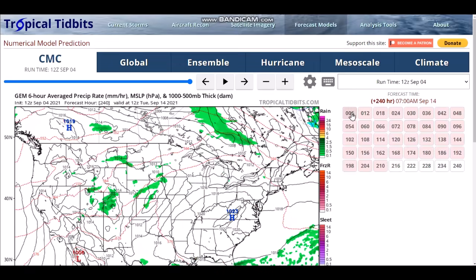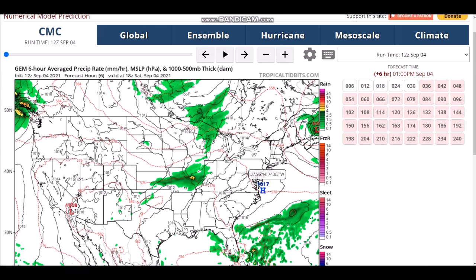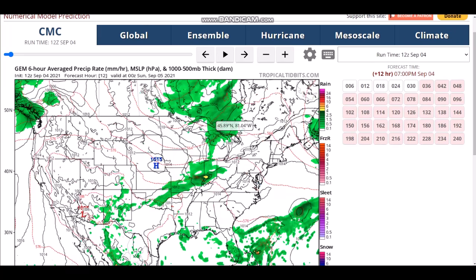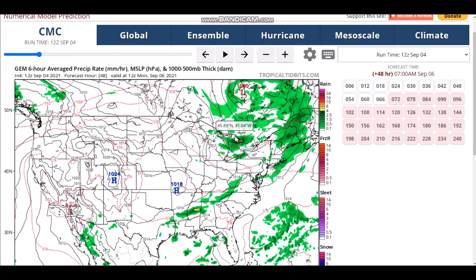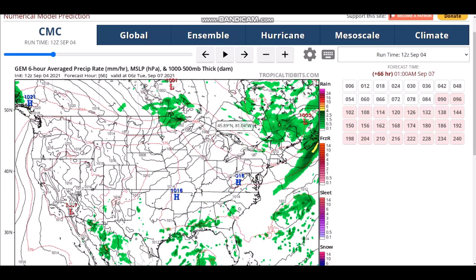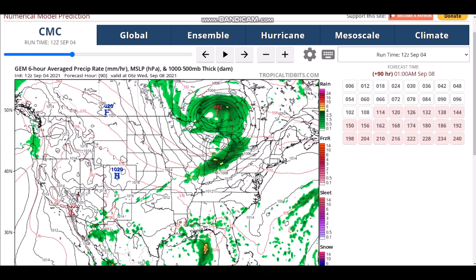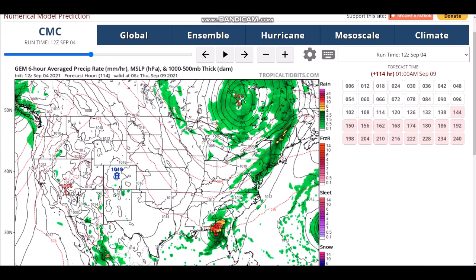Let's take a look at the Canadian. This model only goes out to 240, so it really doesn't show that pattern change, just what the current pattern is going to look like, but it's important, right? And notice that there's our first system circulating, bringing showers, storms. That could bring some rain into the northeast alone, but then you can see by Tuesday, Wednesday, it does bring that severe weather threat a bit further towards the south, into Illinois this time. And again, it does become broad and have a bit of chilly air behind it.